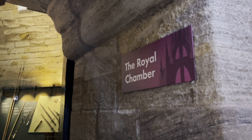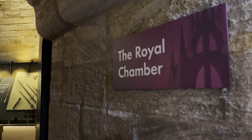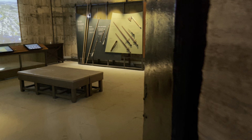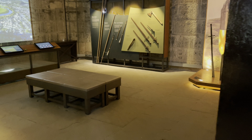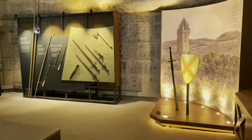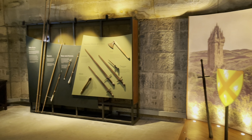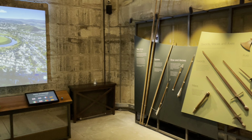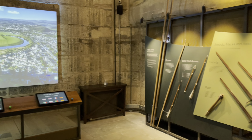The Royal Chamber is the 3rd floor gallery inside the National Wallace Monument. Here you will uncover some of the facts and figures behind the Battle of Stirling Bridge. We can see the weapons which would have been used by both armies and discover how the bloody and brutal battle was fought and won. You can also take a picture with one of the replica swords of William Wallace, which is on display for tourists to take pictures with.